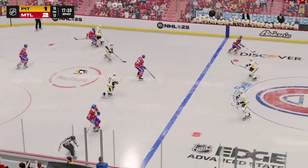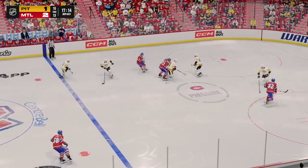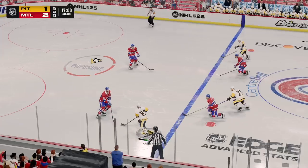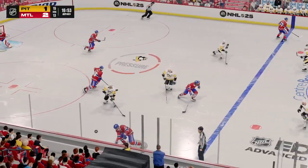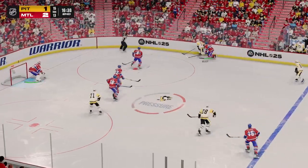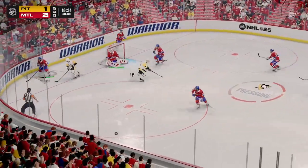Taken by Savard. Down the left wing, they gain the zone. Can't complete the pass as it goes off a stick. And that's knocked away by Crosby. And he serves it across to Doc. And that's intercepted by Rust. The Penguins will take it behind the net.